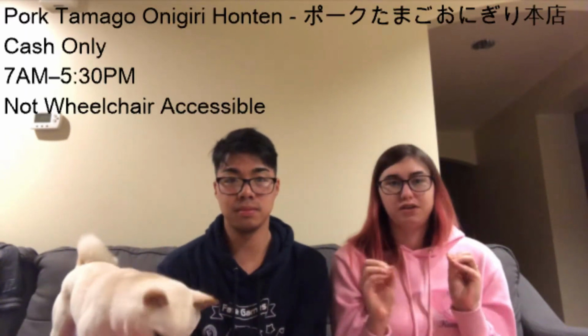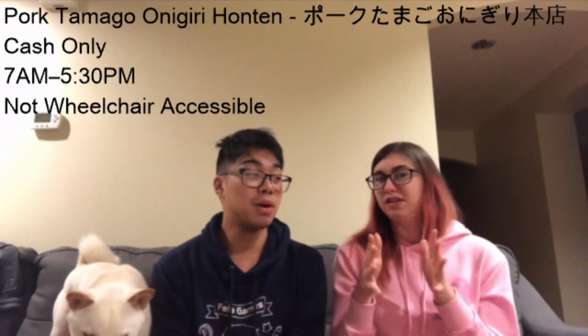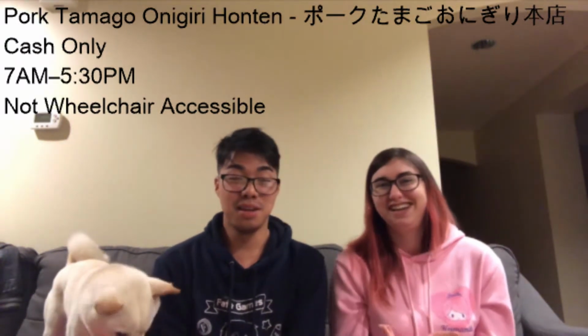And yeah, then just recently we went and he tried the pork tamago onigiri. That's what the place is called. I can't really explain it because the place is just really delicious. So it's basically, you ever had spam musubi? It's kind of like that, but instead the seaweed is all around. It's like a delicious sandwich. And believe it or not, they're pretty big for their size.